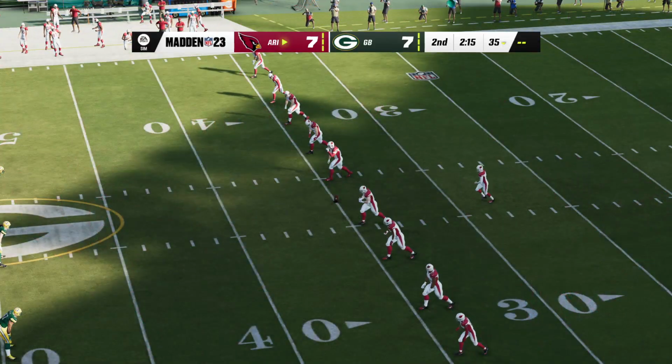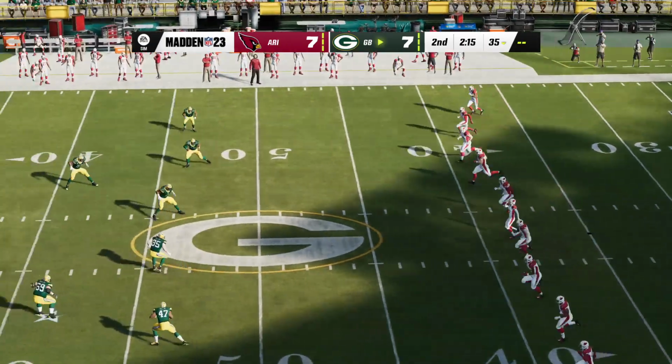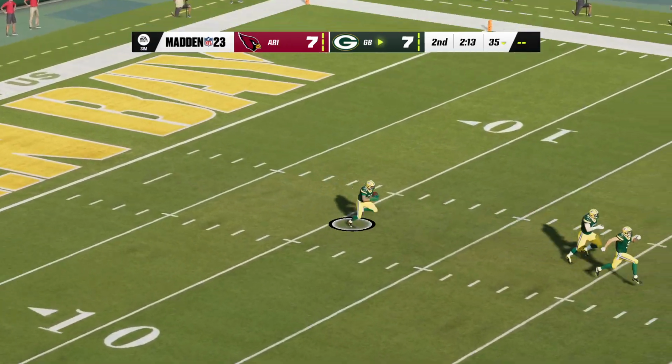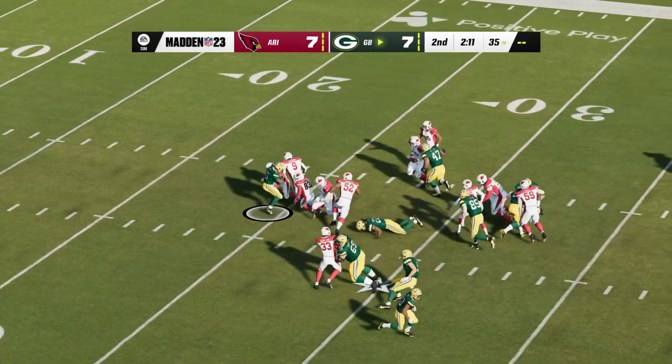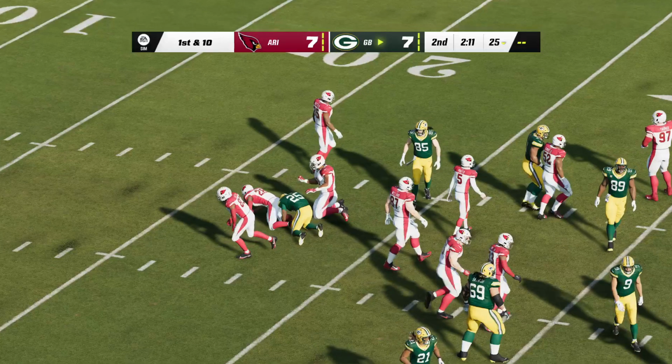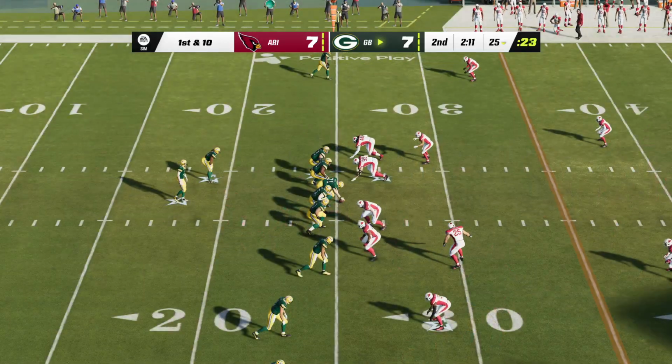Each team has scored. 7-7 here as the kick's away. Taken in at the 3, and he'll be stopped up at the 25. About set to get this drive started.